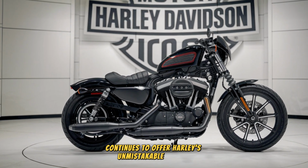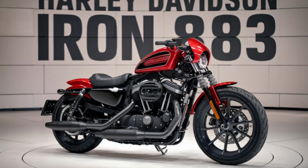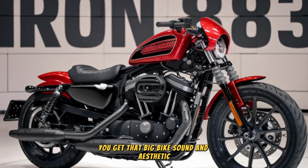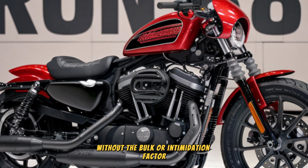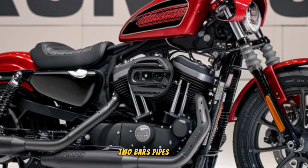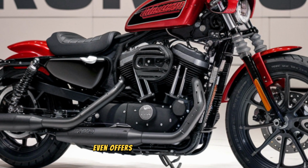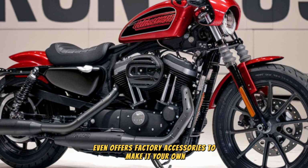One of the unique selling points of the 2025 Iron 883 is that it continues to offer Harley's unmistakable styling and V-twin rumble in a platform that doesn't overwhelm new riders. You get that big bike sound and aesthetic without the bulk or intimidation factor. It's the perfect canvas for customization: tube bars, pipes, seats, paint. There's a huge aftermarket for this bike, and Harley even offers factory accessories to make it your own.